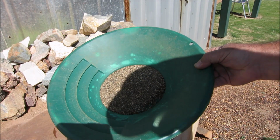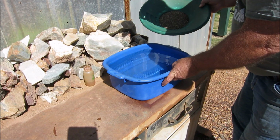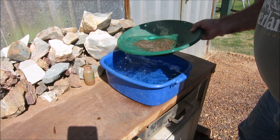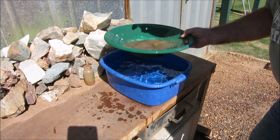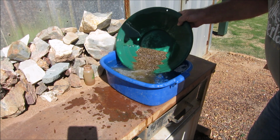Okay, pan number 1 of the oversize from Secret Creek. Maybe in this oversize, maybe we want to have a big piece. That would be good.